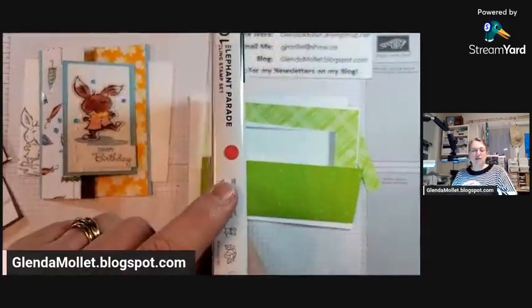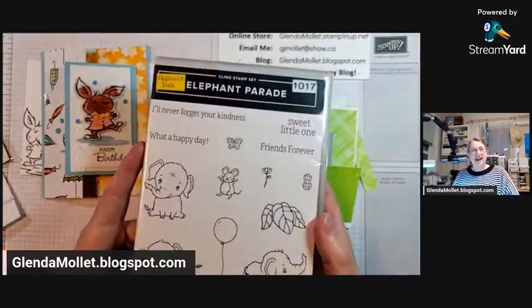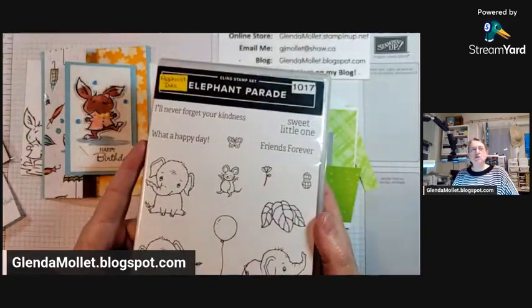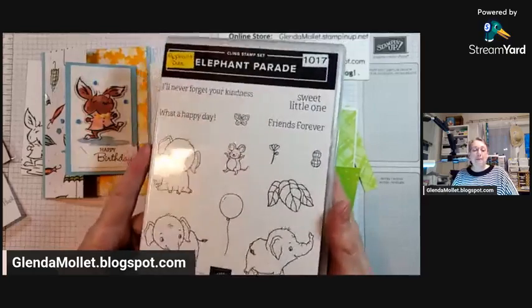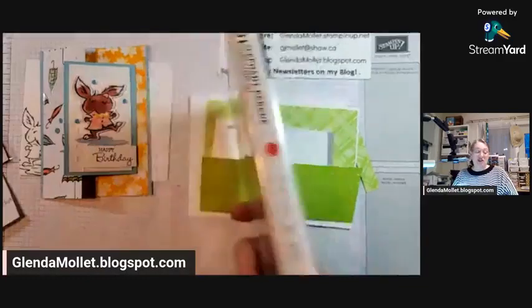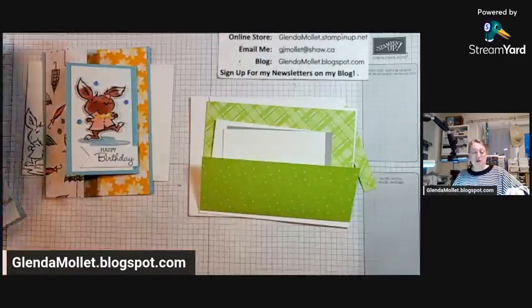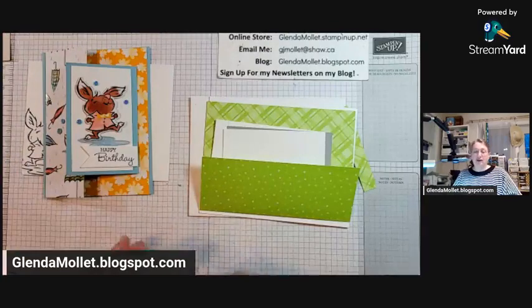So you see the red dot? My little organizational OCD heart was happy today because I spent the entire day pulling retired stuff and marking it with dots. It was so much fun, but holy man, I've got stuff everywhere. Hi, Nicole. Thank you. It is.